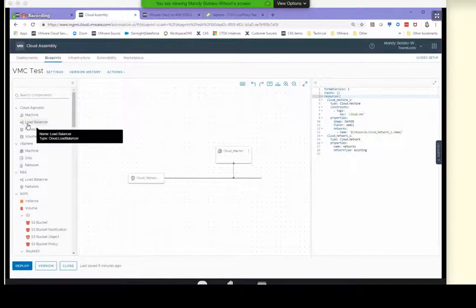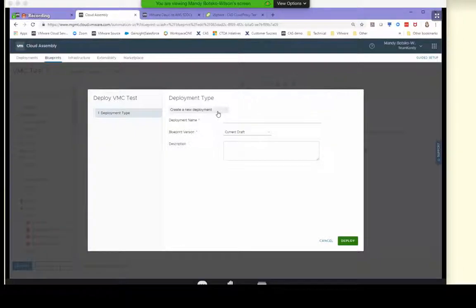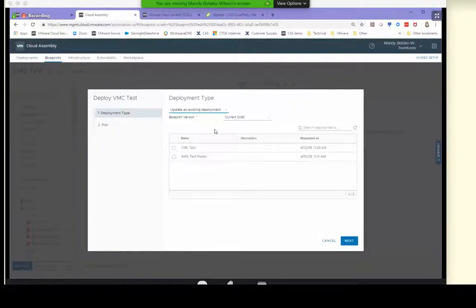Correct. So this particular blueprint, we had provisioned it into VMC without a network, right, the first go round. Now, because this is both declarative intent, right, so I intend this to go to VMC, I intend to use CentOS and small, whatever those are defined as being, but it's also iterative. So I deployed this blueprint with just a cloud machine. I can now deploy it again, and I can choose, rather than a new deployment, I can update my particular deployment. So that was the VMC test that I had done.